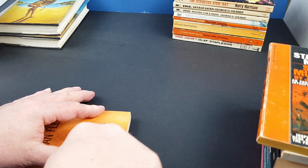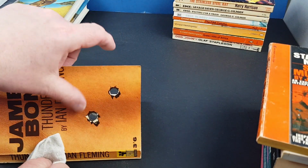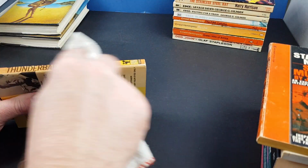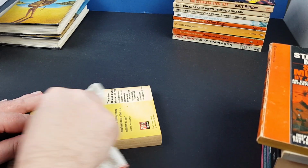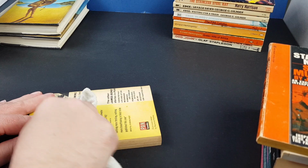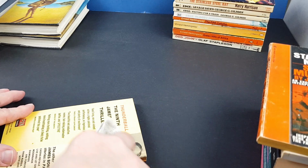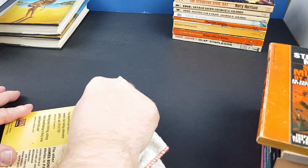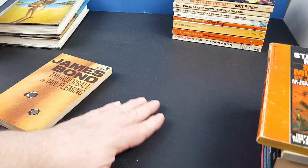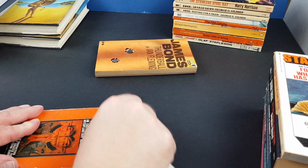Now you need to be careful with these because they've got the two bullet holes in the front cover there. I don't want to catch one of those and rip it. As I said, Thunderball and The Spy Who Loved Me in paperback first had really big print runs, so I think they're amongst the two easiest to find in Pan edition. So I did really want nice copies, and that's what I've been doing over the last few months, trying to upgrade my James Bond collection into better editions.